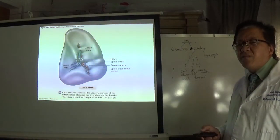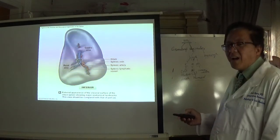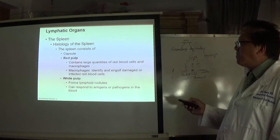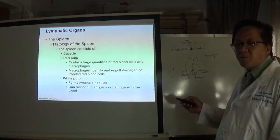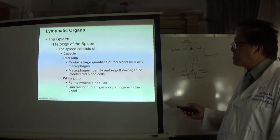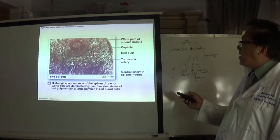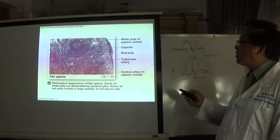If you rupture the spleen, there could be massive bleeding because it is a highly vascular structure. So you have a red pulp and white pulp. Red pulp because of the presence of the red blood cells, so it's red. The white pulp forms lymphoid nodules. So that's what it is, a capsule, the red pulp, and of course splenic nodule, and the white pulp shown here.